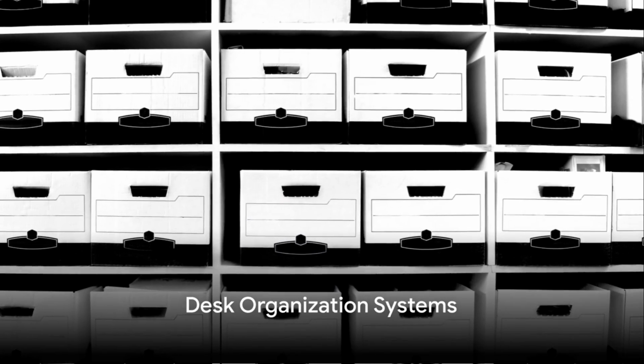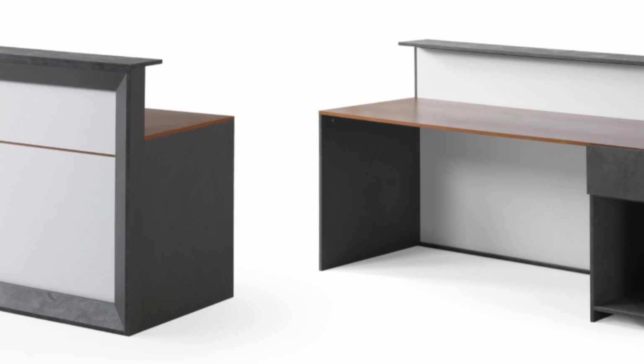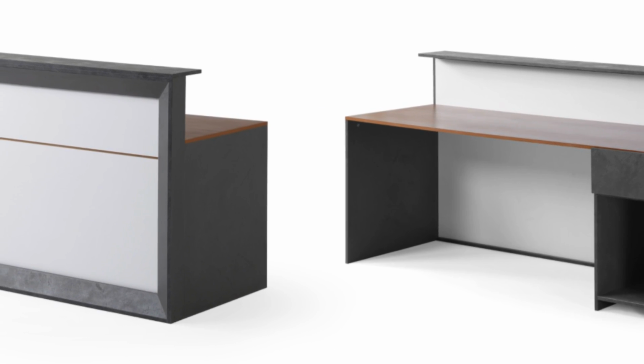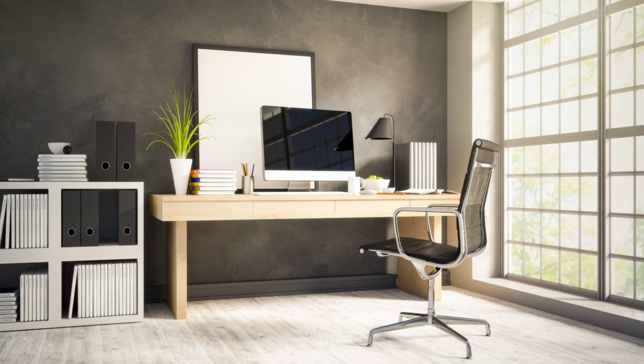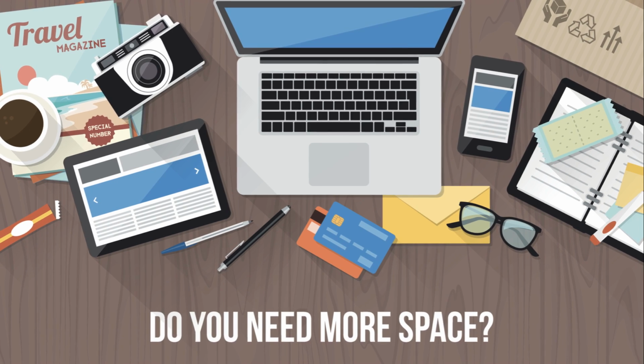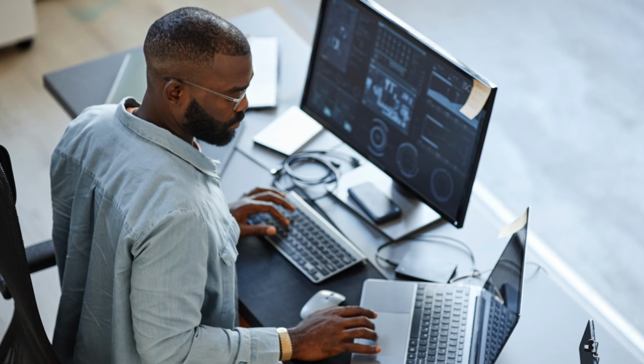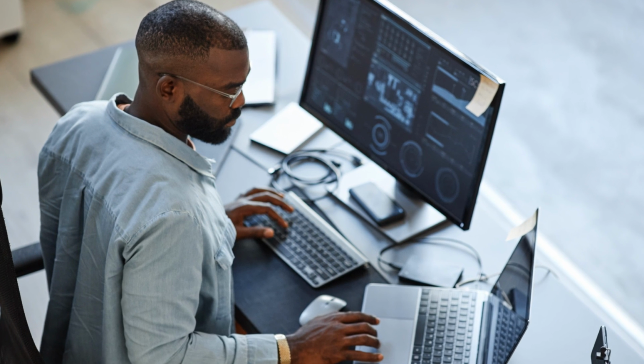Moving on, let's talk about desk organization systems. A well-structured desk is not just about aesthetics, it's fundamentally about productivity and efficiency. Picture this, your desk brimming with storage options. Think desk drawers, filing cabinets, and even overhead shelves. These are indispensable tools for keeping your workspace tidy and your mind clear.